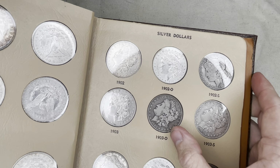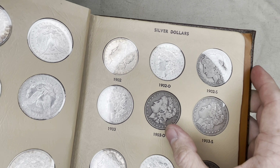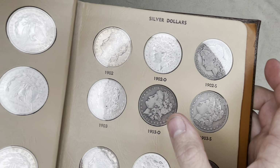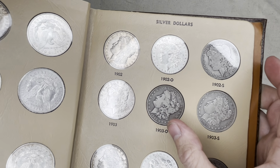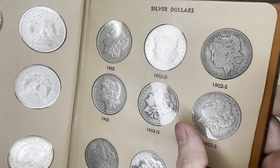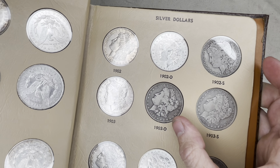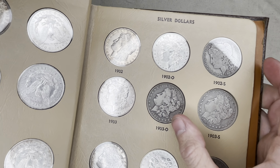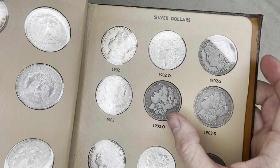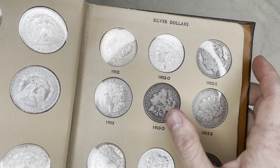It was hard for me to find. Mine's better condition than this one, but I paid like $600 for mine. So from what I've seen on this one, I say it's probably very good, a fine to very good. So I think probably $350, $300.